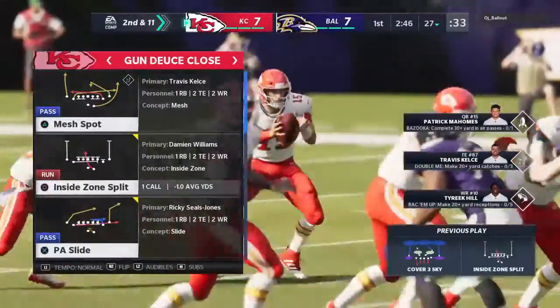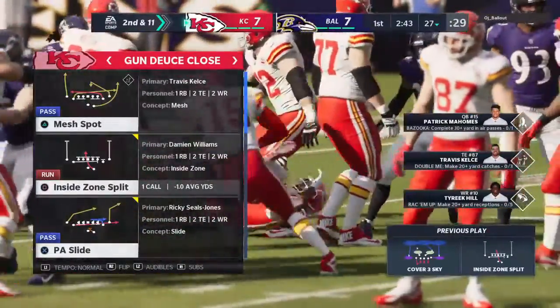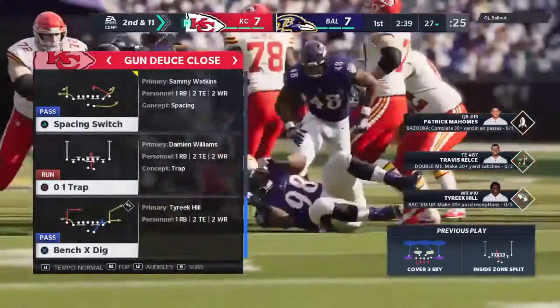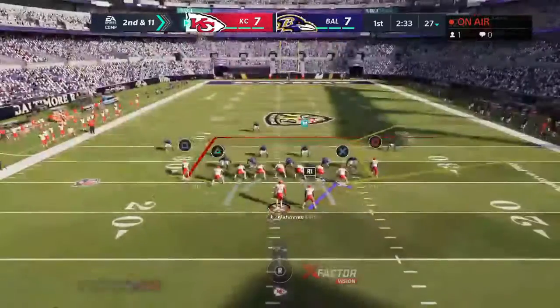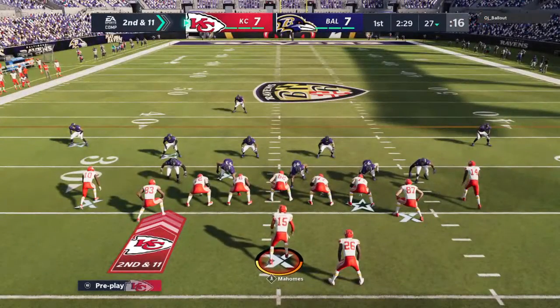That's going to bring up 2nd and 11. Brings up 2nd and 11 at the 27-yard line. A loss of a yard there to start out. That leads to a 2nd and 11.